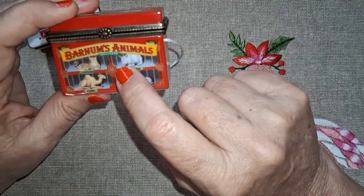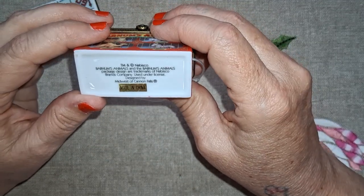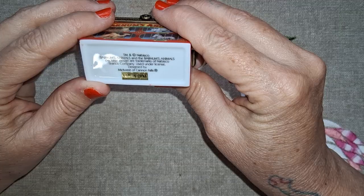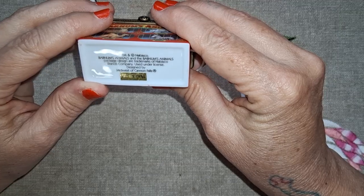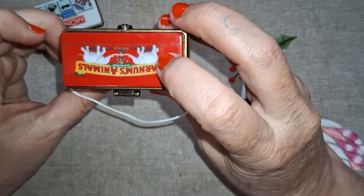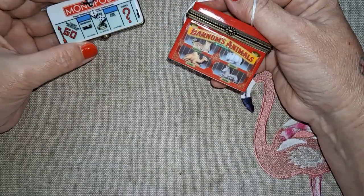I want to say I saw one for $2.25 online. Let's see. I don't see a date on this one. Made in China. By the same company, but I don't see a date on it. But aren't those so neat?